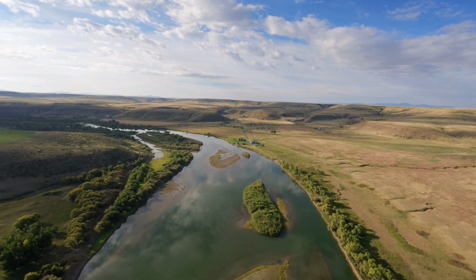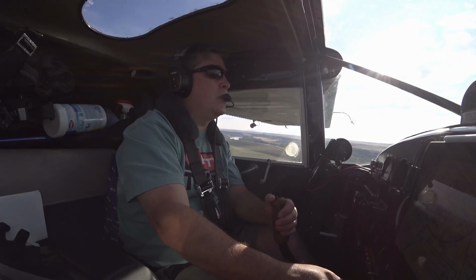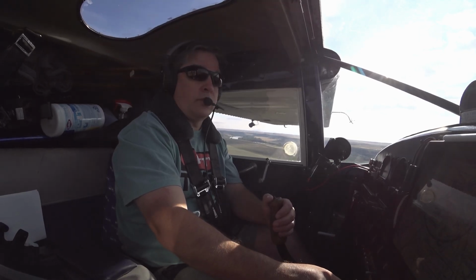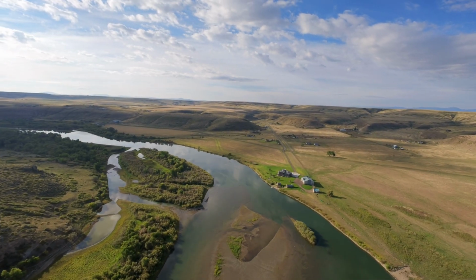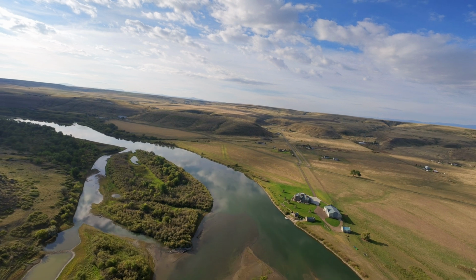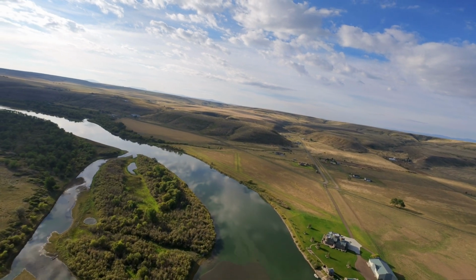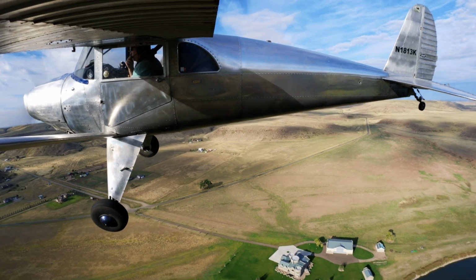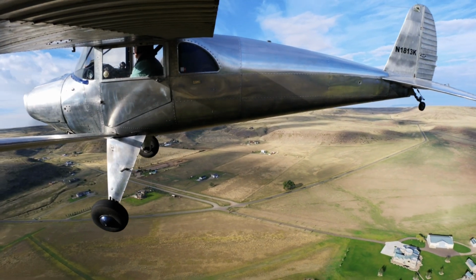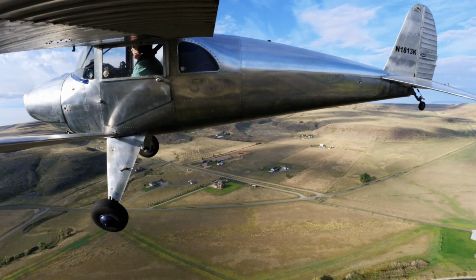Looks like a castle. Are you kidding me? This is at the southernmost bend, almost, just about at the edge of the Class D. Boy, it's really, really nice so far.